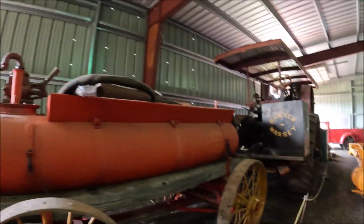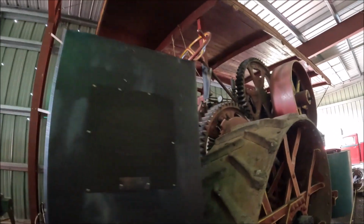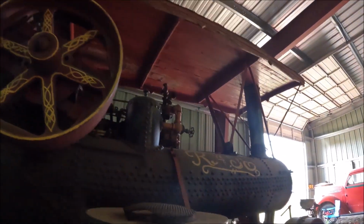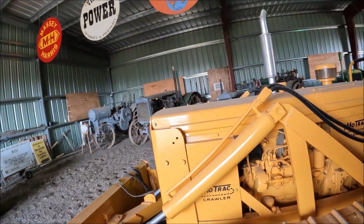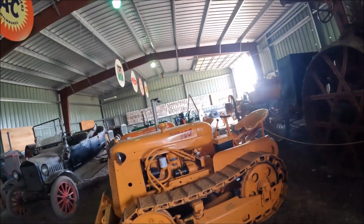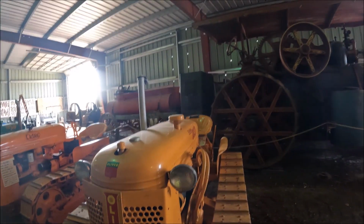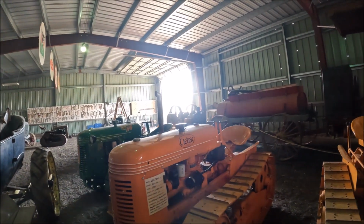Here's a Sawyer Massey steam engine with a tank behind it. Big outfit. Here's a Motrac. Here's a Minneapolis Moline Motrac. I didn't even know they made a crawler, but here it is. Here's that collection of Olivers. Oh, these are Jim McConnell's, I think. There's an Oliver OC3, a Cleat-Track, and an Oliver Cleat-Track HG.